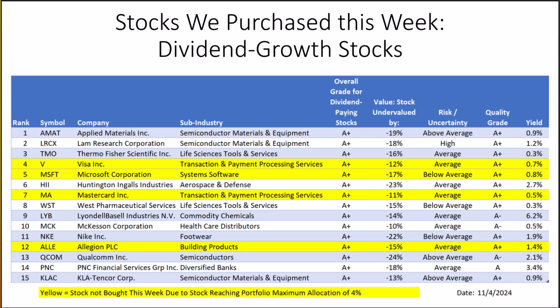Now let's talk about the dividend growth stocks we bought last Monday. So here are my ratings for the top 15 dividend-paying stocks this past week. But remember, we only buy 10 per week. We purchased the first 10 stocks on the list that are not in the yellow highlight. So in other words, we do not buy more of Visa, Microsoft, MasterCard, and Allegiant.